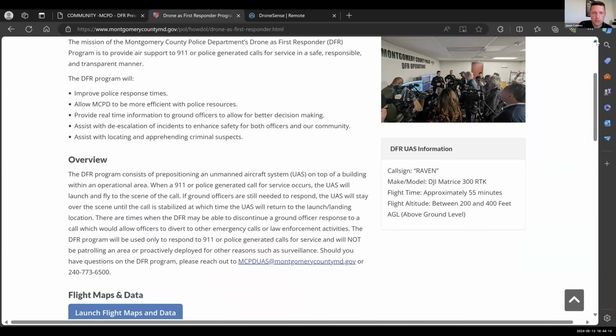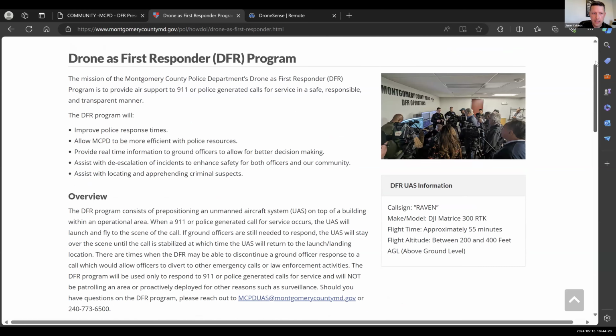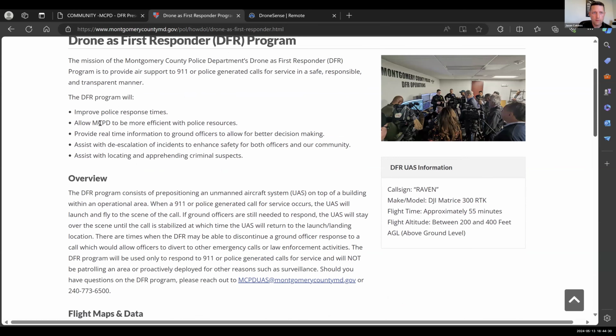This is our Drone as First Responder program. You can find it just by Googling Montgomery County Police DFR, clicking the How Do I tab, and clicking on DFR. It's also under our data section. There's a link. Essentially, it gives you the goals of our program, which are the goals of the DFR: improve police response times. So we are seeing that.